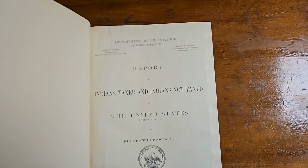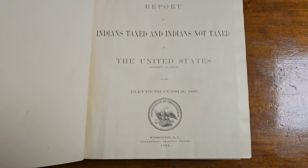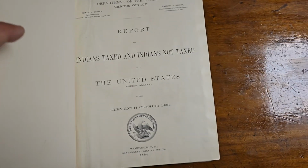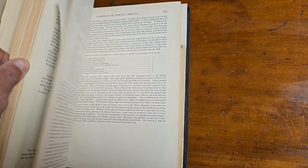This is in its original binding. It's a report on Indians taxed and Indians not taxed in the United States. 1894, I believe it's the 11th census, 1890. This book is amazing and very valuable from a historical perspective.